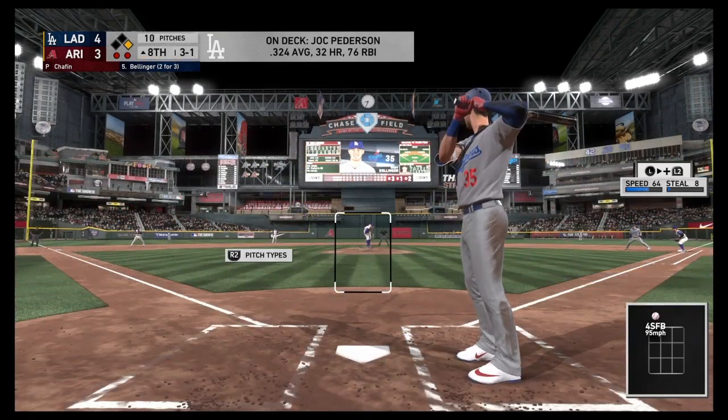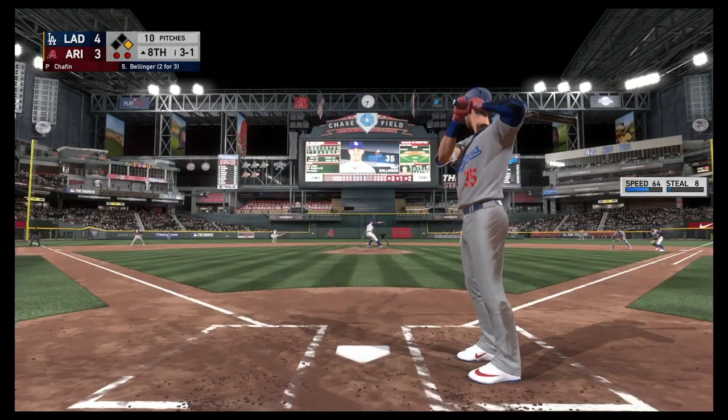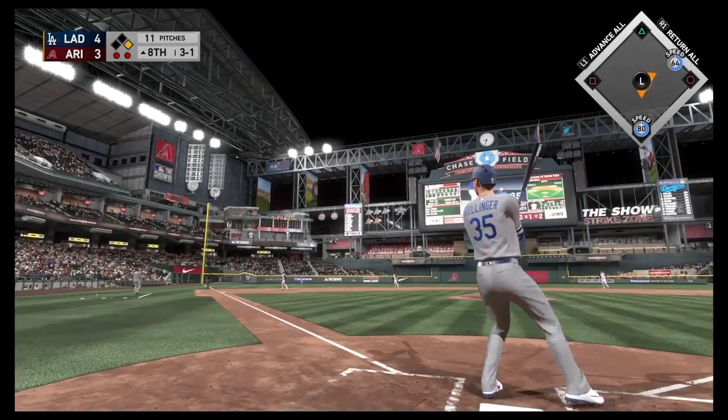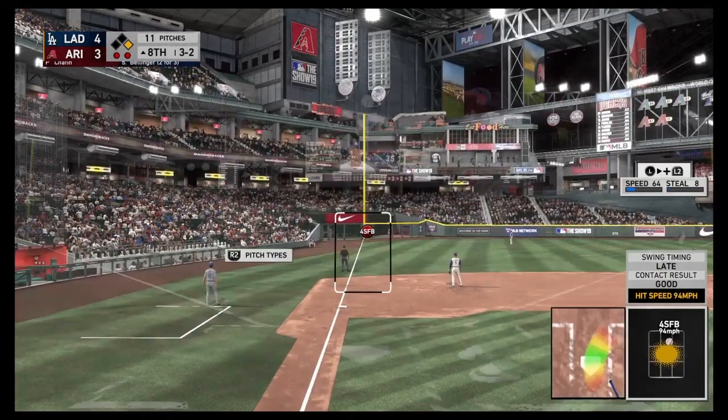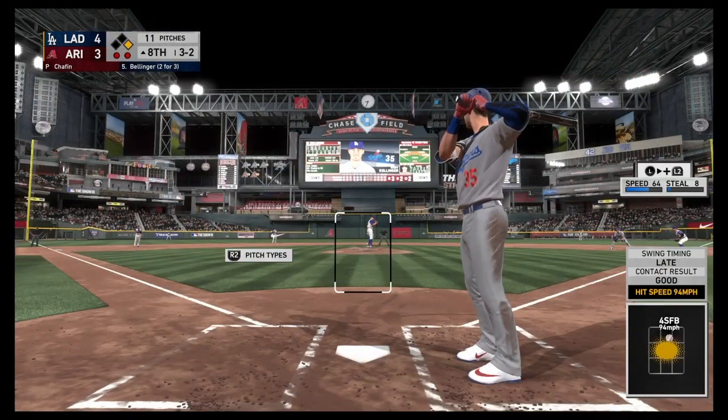Jock Peterson's on deck. If you're at the plate right now, you have to realize the heart of the lineup's on deck. Who would you rather face, Bellinger or Jock Peterson? You have to be aggressive there. A swing and a shot fouled off down the corner. He pushed it just a bit too much. It'll wind up a foul ball.